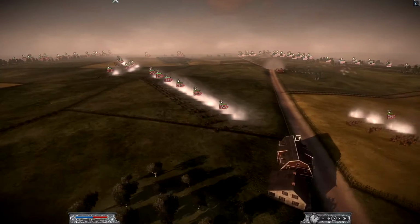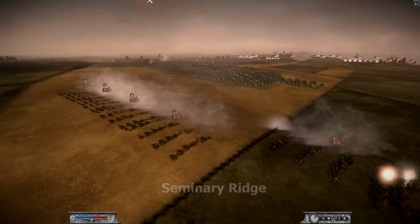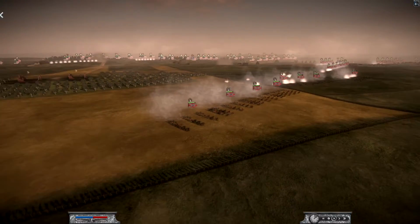Welcome back. Oh my gosh. Guys, this is one of the coolest things I've ever been able to do, ever been able to share with anybody. There they go. They're firing back. See the round balls blasting through here, actually going back onto Seminary Ridge, who almost already took out the Fredericksburg, Virginia battery.